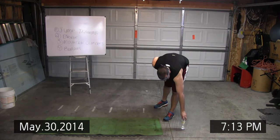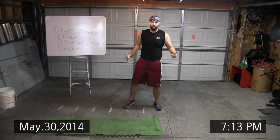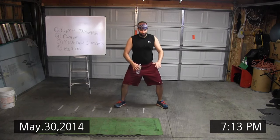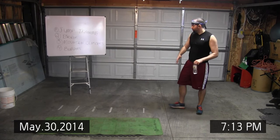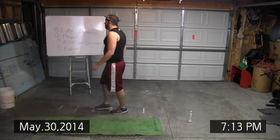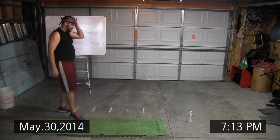Got jump training workouts. If you're unable to do the jump, just do the squat then. So if you're not jumping, you're squatting all the way down. Butts are coming all the way down as low as you can. Everything else we've done before this whole week, just gotta follow along, listen to me, keep up with me, go faster than me, go harder than me, you'll be good, we'll all be good.